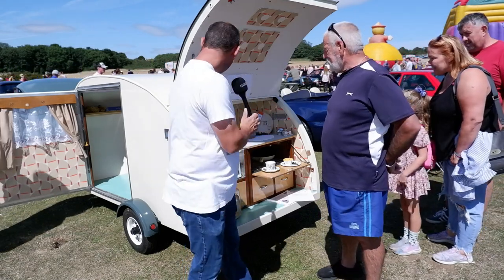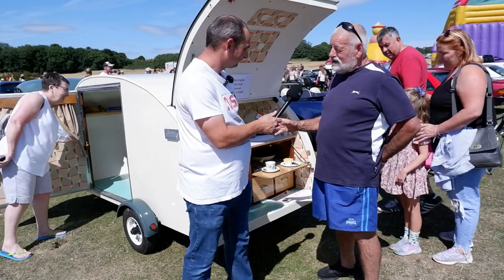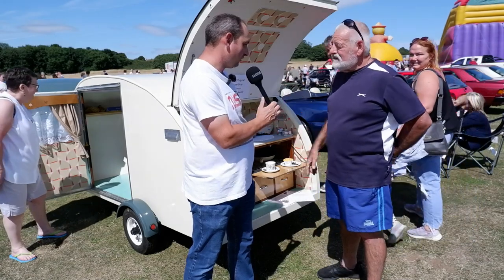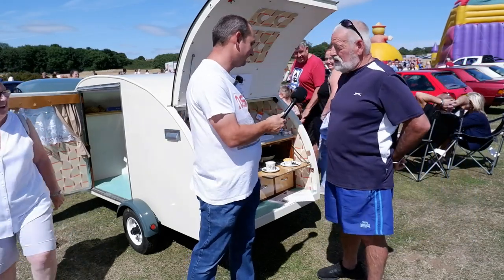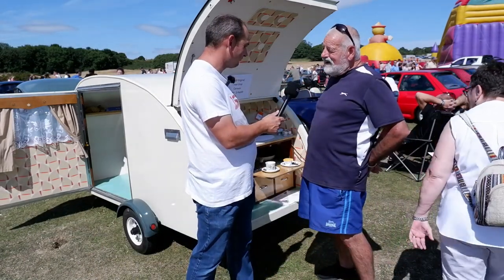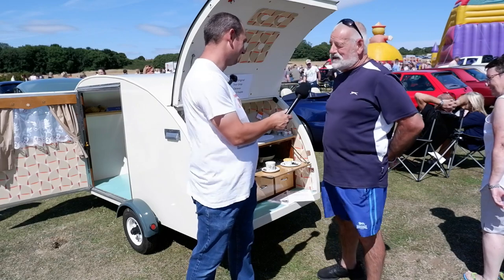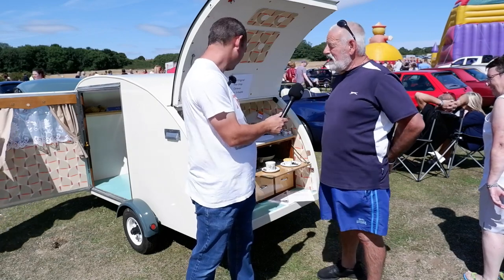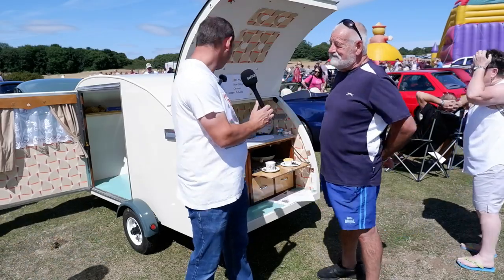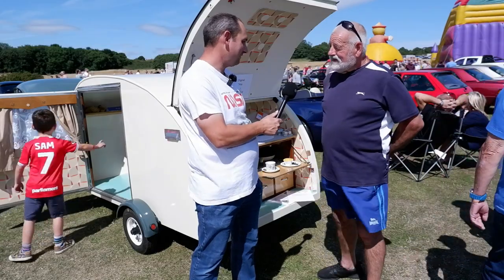So have you been tempted to add any mod cons in there? No. I've kept it totally as original as it should be. There's no lighting. Nothing else. No hidden USB power ports or anything like that. No, there's nothing like that. And the toilet is a bucket in the back of the Morris. Well, if it serves a purpose. It does what we want to do, and that's it. And when you go to a site, you go to a site that's got toilets and showers on. It's just somewhere to sleep, and it's easier than pitching a tent, I suppose. That's right, yeah. Marvellous.